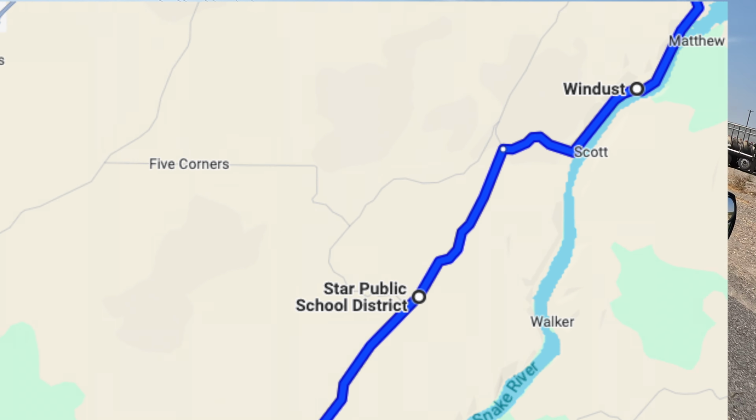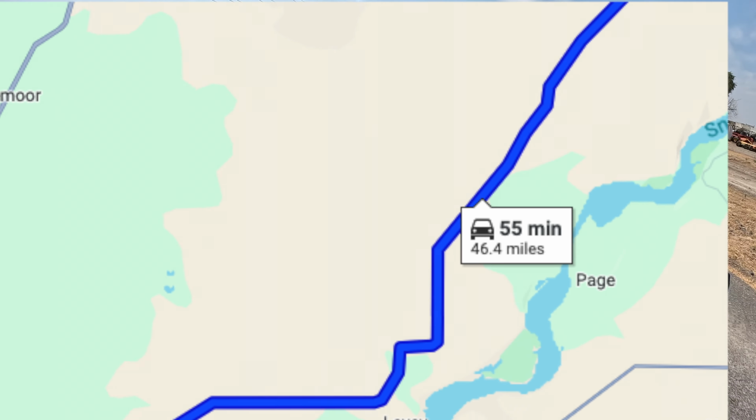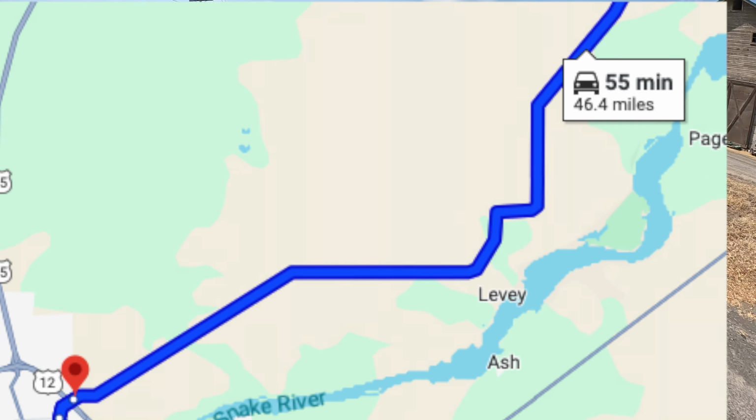The full ride from Kahlotus to the Highway 12 Pasco Junction is a total of 46 miles and takes about 55 minutes, and that's without stops. As you get closer to the Columbia River Basin, the land becomes much greener due to the Columbia River irrigation system. The types of crops also change, from wheat to more corn, hops, and of course, fruit orchards.